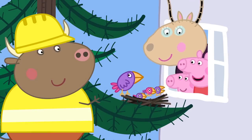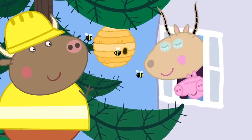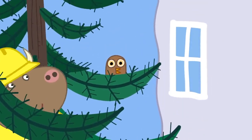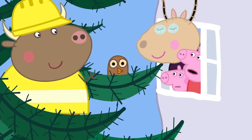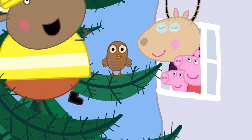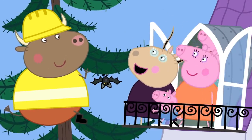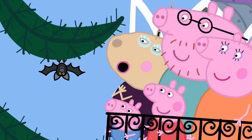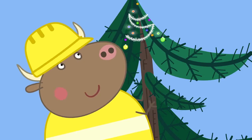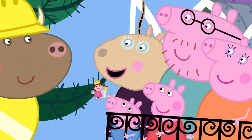Ooh, lovely birdies. I think there's something else higher up the tree. Look what's here! Buzzy bees! Let's see what else there is. I say, look at this! It's an owl! Oh, I think I see something else. Onward and upward. You've got bats, Madam Gazelle! Ah, my friends the bats. They remind me of the old country. And what's this? My Christmas decorations! And a fairy! That is the fairy I put on the little tree all those years ago.